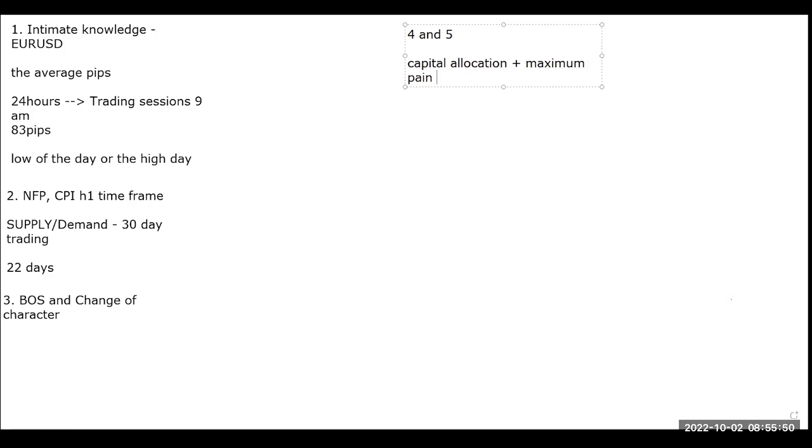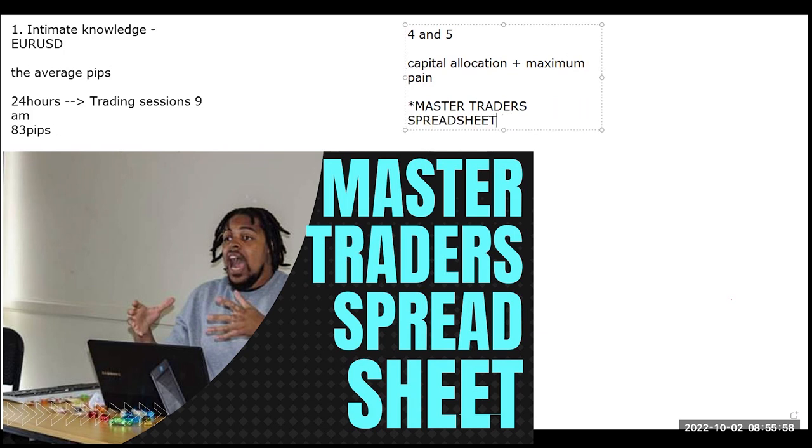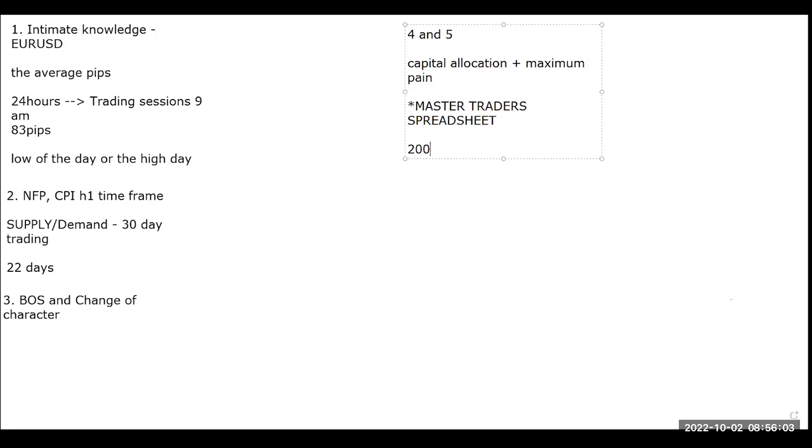The other video to watch for this kind of stuff, which I did on the channel, was the Master Traders spreadsheet. Go back and watch that video and see this maximum paying amount. If I have $200 as capital, as a trader, I am not putting a lot size to risk $200. That is ridiculous, right?